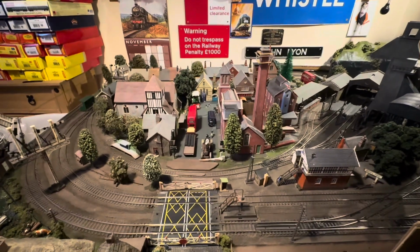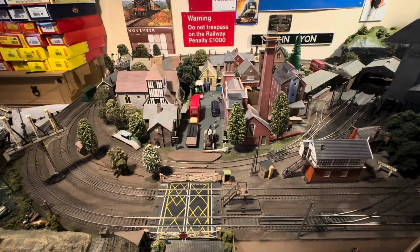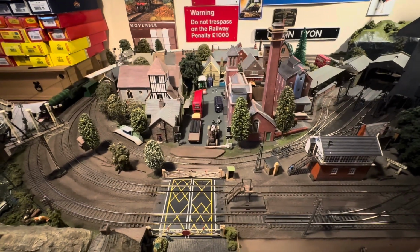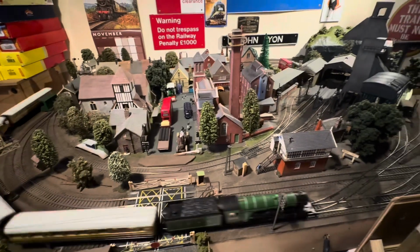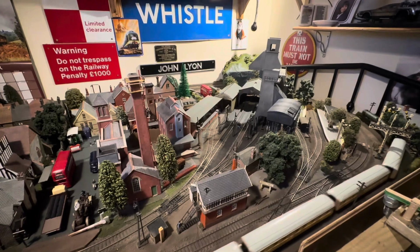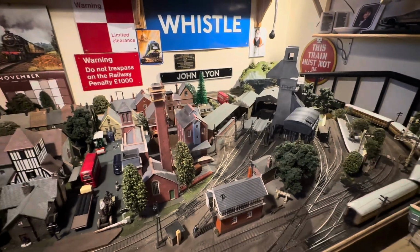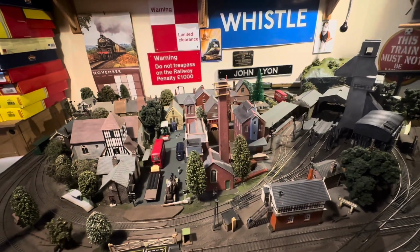I thought I'd finish off with a really famous loco. Of course, it's Flying Scotsman, and it being its anniversary this year, why not? So this is Flying Scotsman as it was in 1926, when it actually was running on the London North Eastern Railway metals.